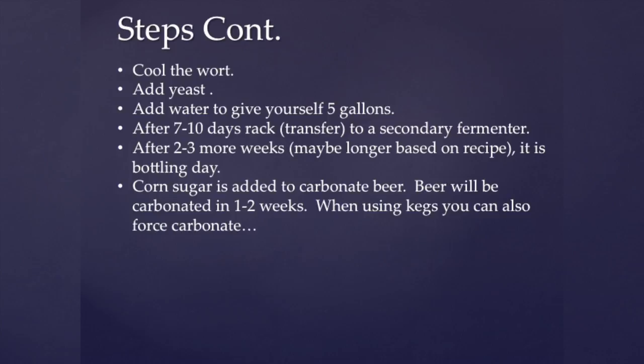On bottling day, you can add a little bit of corn sugar to the bucket to carbonate the beer. That'll kind of jumpstart the yeast. Then when you put it into a bottle and cap it, they'll still ferment a little bit, and then that CO2 that they make will get dissolved, carbonating your beer.